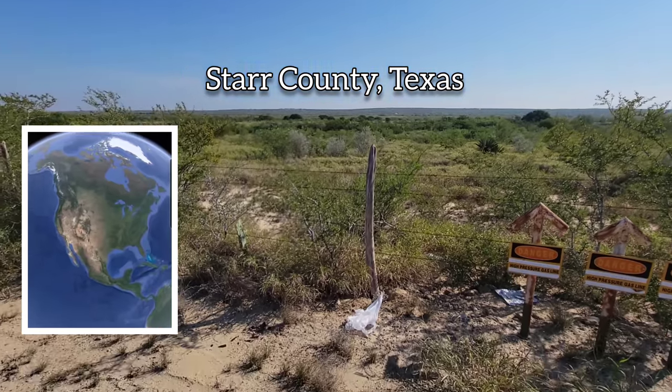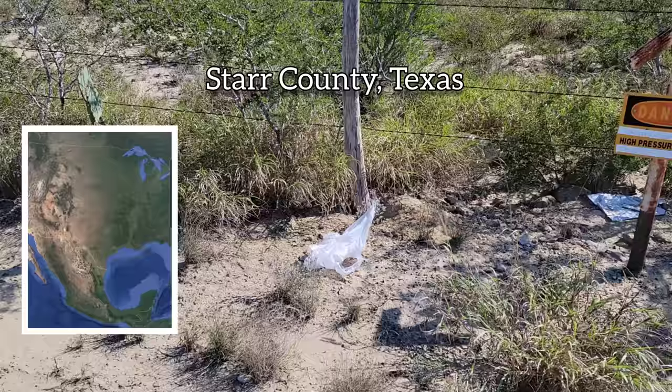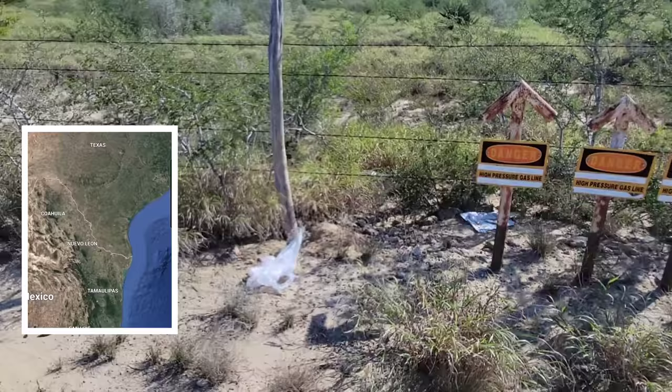Okay, let's start off with a nice opening shot of the trash right there. You like the plastic bag on the side of the road?